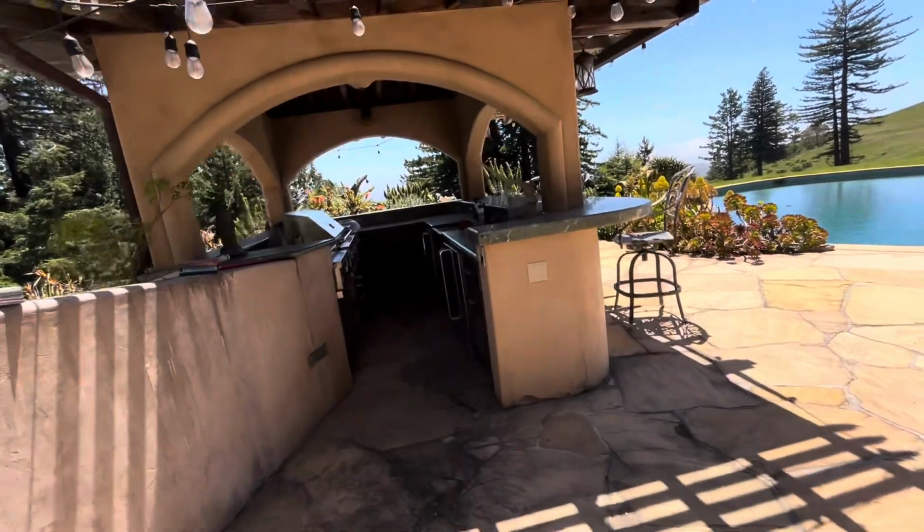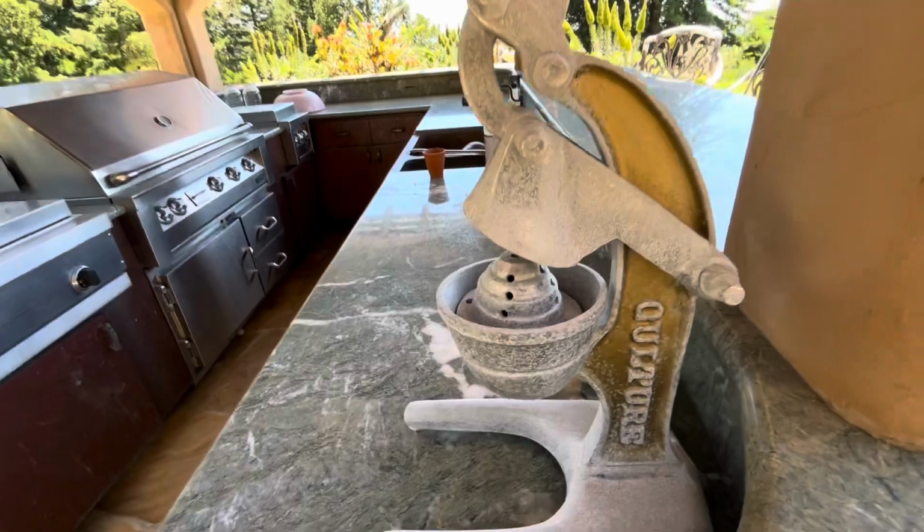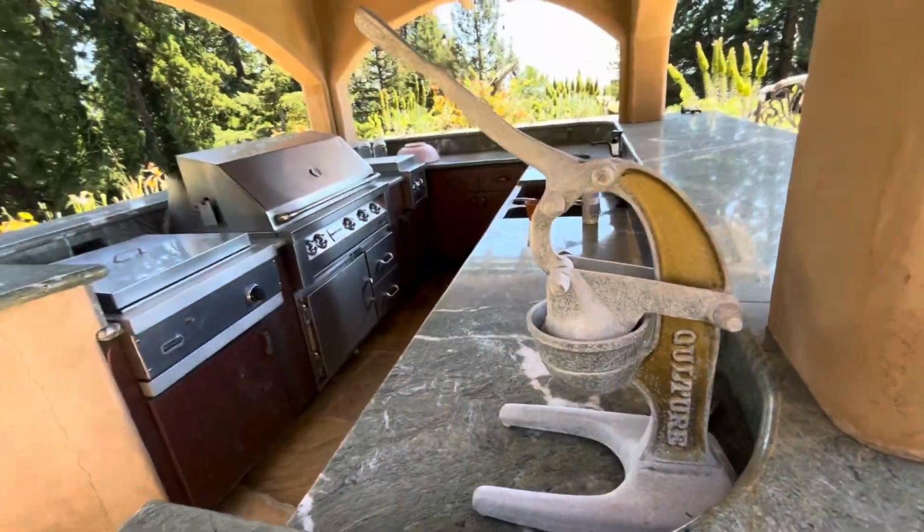All right, and if you get hungry, just come over here. Right over here. I think this is an orange juice squeezer. Is that what that is? Yeah, that's exactly what that is. Awesome. I've got one of those.